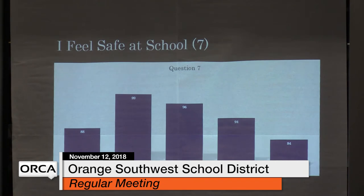Again, you have to be careful with this one because of the scaling. I feel safe at school. And there's some context here. 84% feel safe at school. You have to remember last year everything that went on in the community and some of the incidents that happened in the schools. Last year we did the safety survey. This question was on it. Last year, it was 52%. So in 1 year, it's gone from 52 to 84%, which is a pretty good jump.